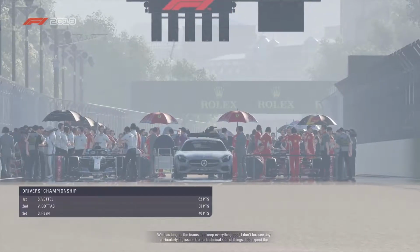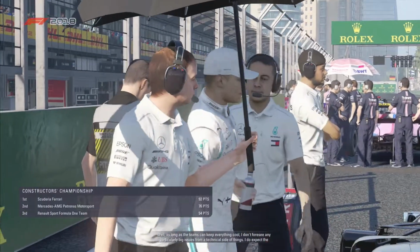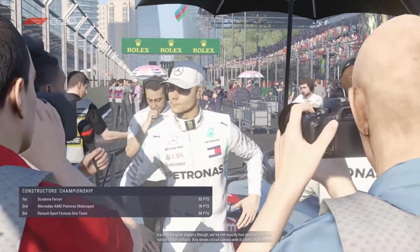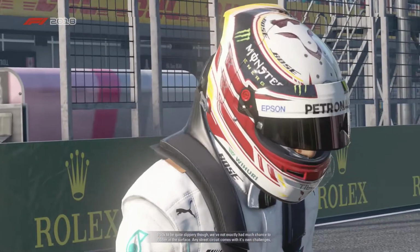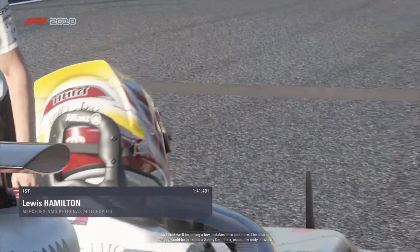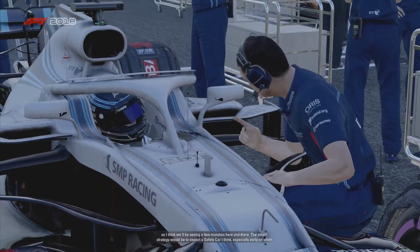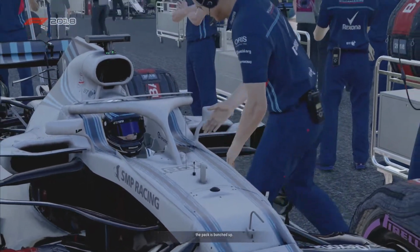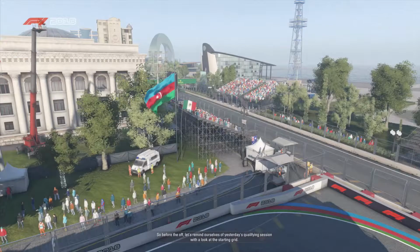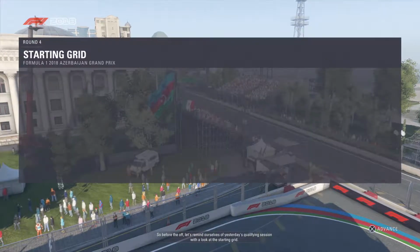Well, as long as the teams can keep everything cool, I don't foresee any particular big issues from a technical side of things. I do expect the track to be quite slippery though. We've not exactly had much chance to rubber in the surface. Any street circuit also comes with its own challenges, so I think we'll be seeing a few mistakes here and there. The smart strategy would be to expect a safety car, I think, especially early on when the pack is bunched up. So before the off, let's remind ourselves of yesterday's qualifying session with a look at the starting grid.